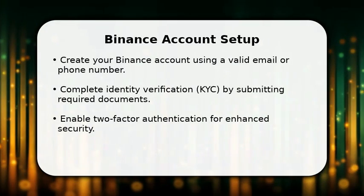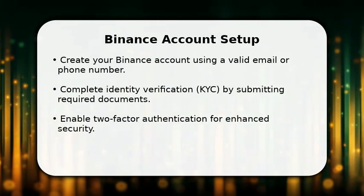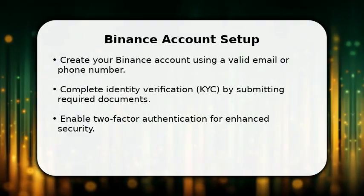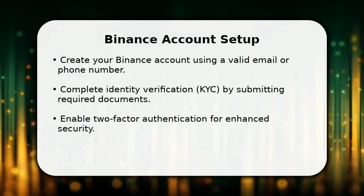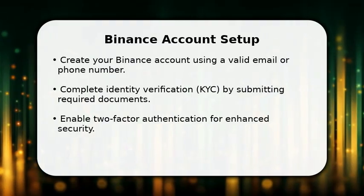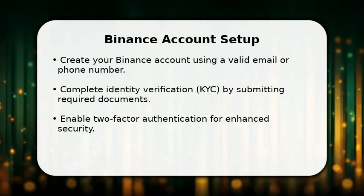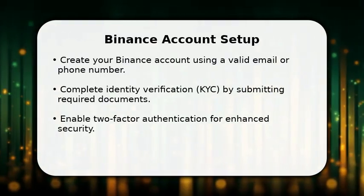In this video, I will explain how to buy coin in Binance. First, you'll need to set up your Binance account. This involves creating an account with your email or phone number and then completing identity verification, also known as KYC. This crucial step ensures compliance and security.